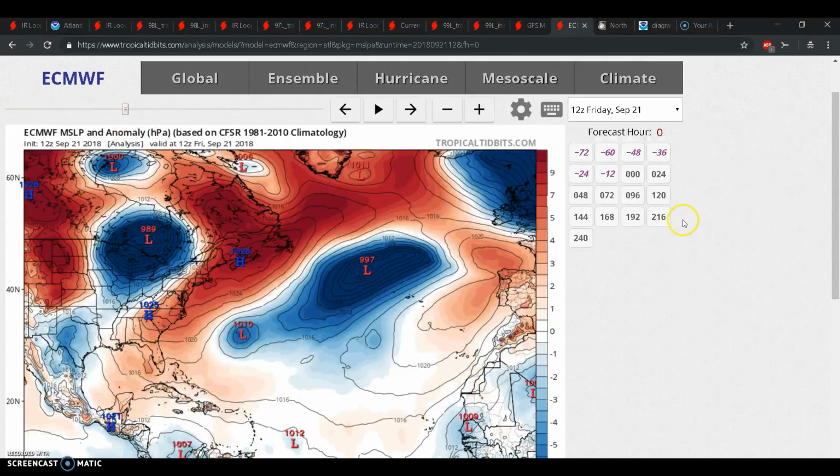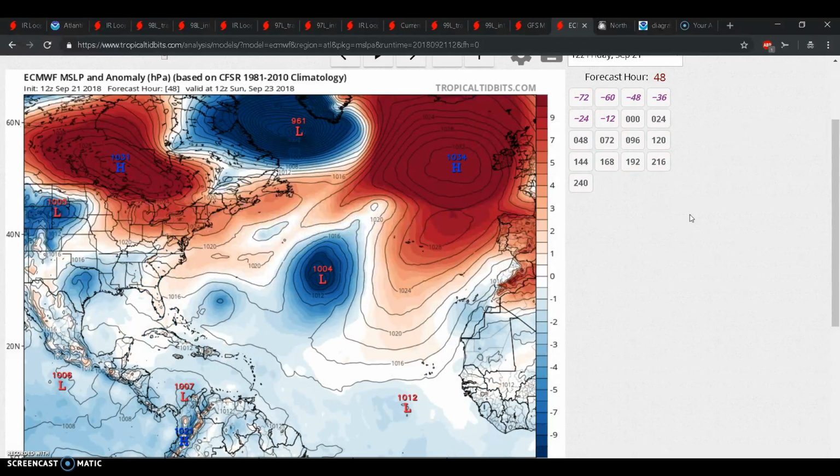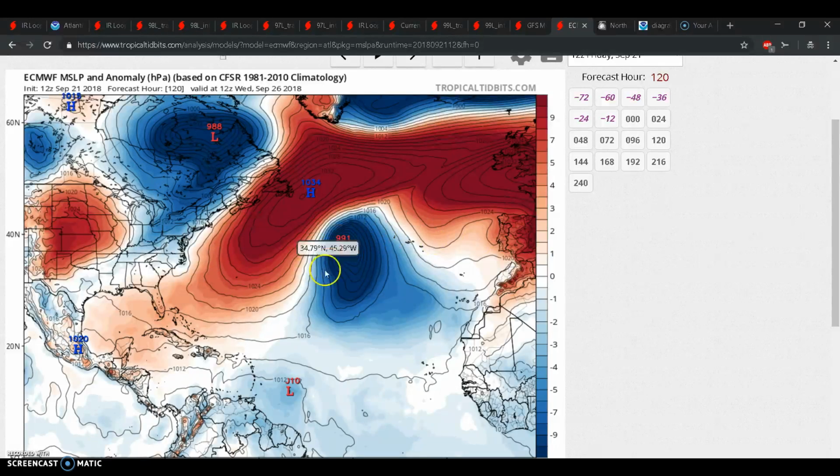If you look at the European model as well, the European has a similar solution where, again, it only develops 1 out of the 4 storms, and the only storm it develops is the one in the central Atlantic. It has a similar thing as the GFS, where it just meanders over the open waters of the central Atlantic, and it is no threat to land, which is good news.